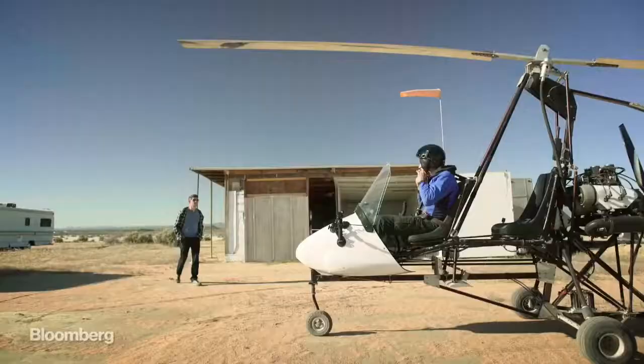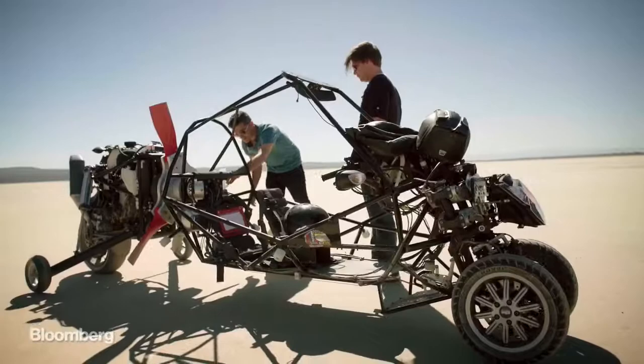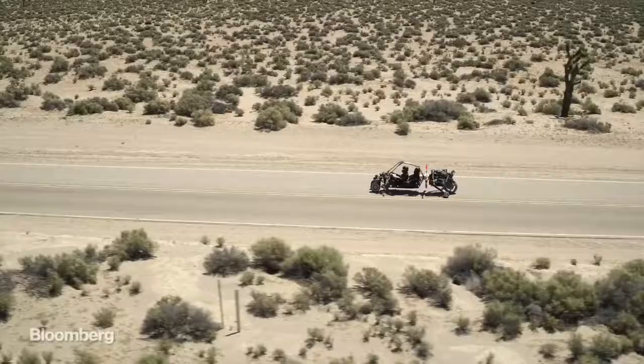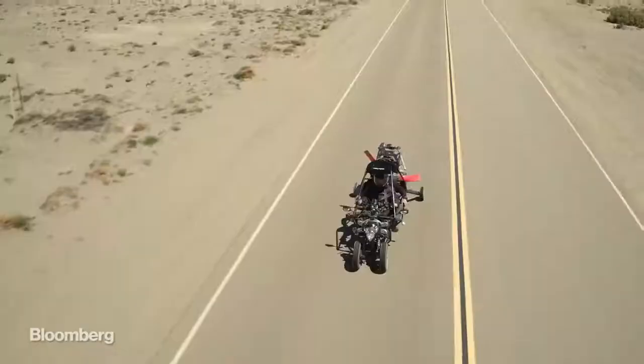The gyrocopter takes care of the up part of the flying car puzzle. But you still need something to deal with the roads. For that, Deja has this slick concept vehicle. The goal is to marry the two and have something that turns just about any road into a runway. When that happens, if that happens, the select few willing to give it a go will taste freedom, while the rest of us rot on the 405.